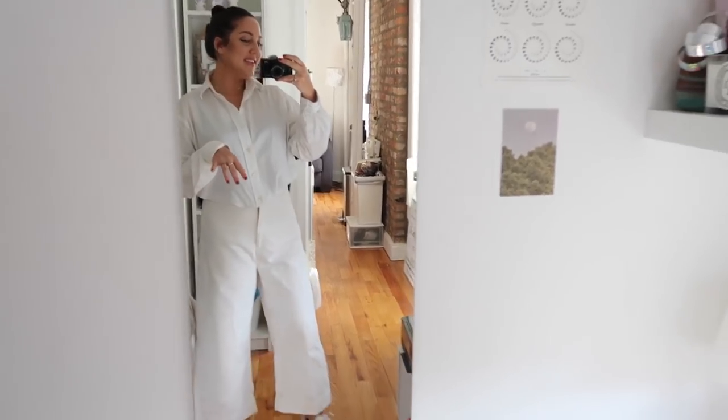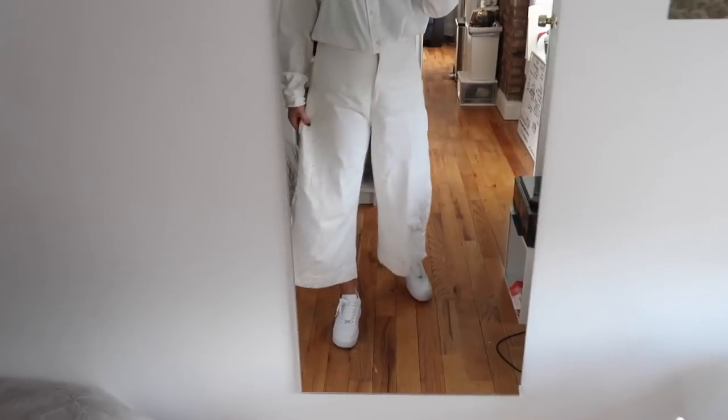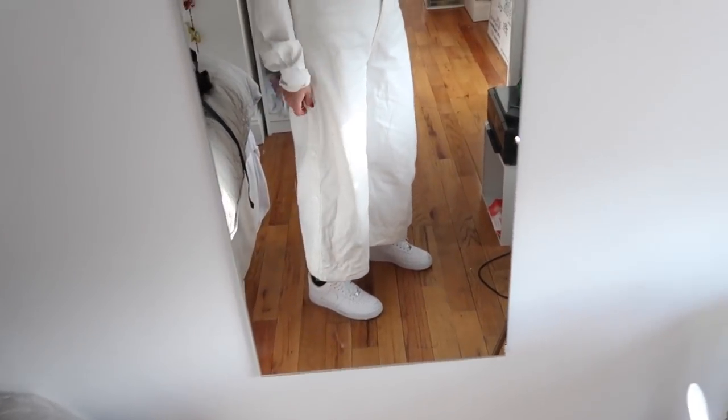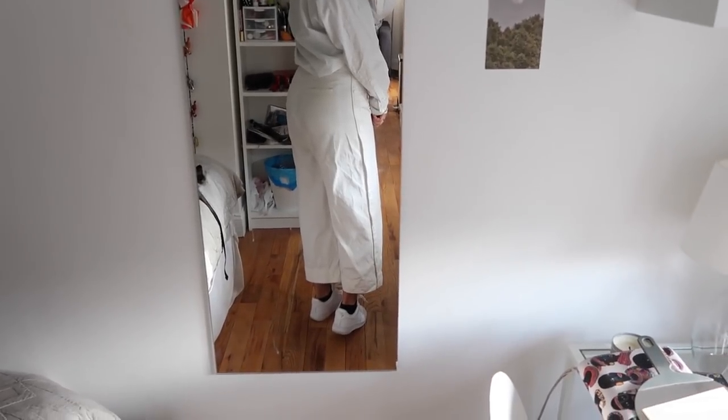Day two, this is the look, monochromatic, another white button down. It's like a painter's outfit. Then I have these wide cropped pants from Topshop. They also have like the pull apart buttons, if you know what I'm talking about, like where you can unsnap. These pants have little pockets on the butt.